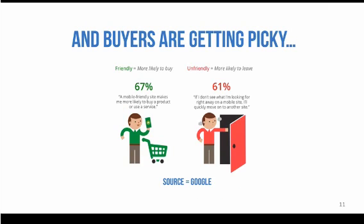Okay? Now, buyers are getting picky though. Okay? They expect you to have a good mobile site. They expect you to have a site that is easy for them to use. And this is an infographic here from Google. You can see on the left, 67% say that a mobile-friendly website makes me more likely to buy a product or use a service. 67% said if you have a mobile-friendly website, they are more likely to buy a product or use a service. Versus 61% say, if I don't see what I'm looking for right away on a mobile site, I'll quickly move on to another site.